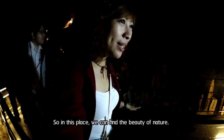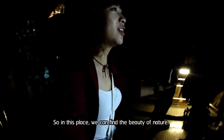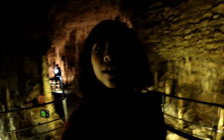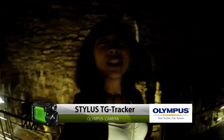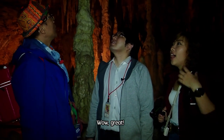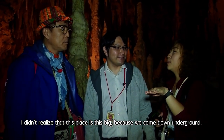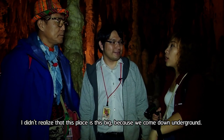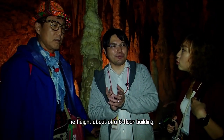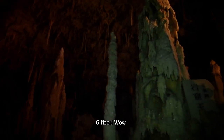So in this place you can find the beauty of nature. I didn't realize this place is this big, because we come down to underground. How big is this place? Roughly the size of a six-floor building. Six floors of a building.